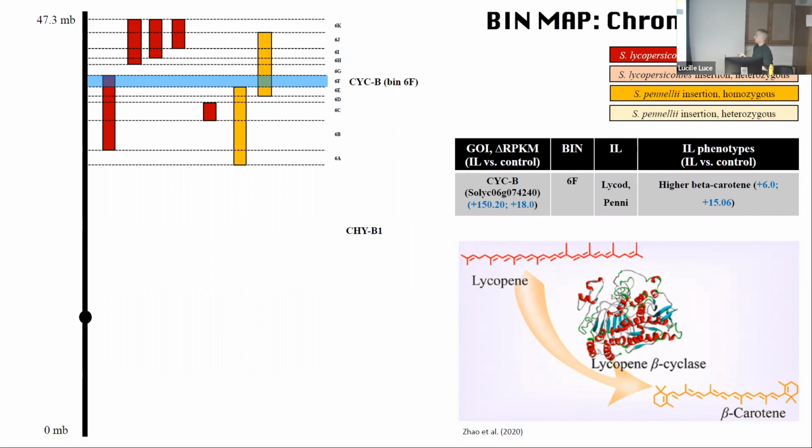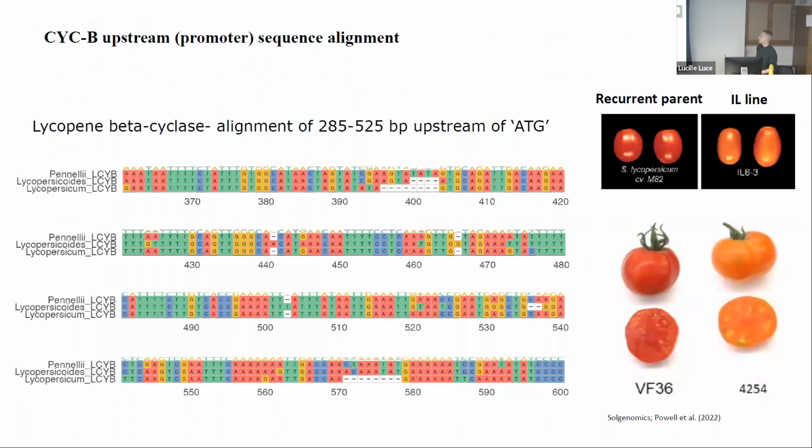And so what you see here from looking at the results of the transcriptome data from these populations is that the Lycopersicoides and the pinellii specific lycopene beta cyclase is expressed far higher fold in IL individuals containing these isoforms than in individuals that express the wild type enzyme. And so this is pretty interesting. And unsurprisingly, this results in a high beta carotene phenotype in the fruit specifically. And I want to specify that lycopene beta cyclase is involved, as the name implies, in conversion of lycopene to beta carotene.